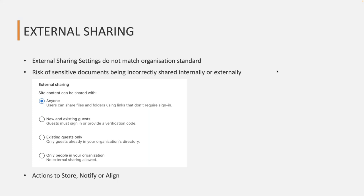And you can again have actions to store that, notify administrators of non-compliance, or align it. So reset it to a certain setting, which might be what it was originally, or a new standard which you've defined. And that's the two policy checks which we're going to show you today.